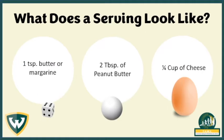Here are a couple of more visual examples of standard serving sizes for items we often add with our meals. A teaspoon of butter is the size of a standard die. 2 tablespoons of peanut butter is about the size of a ping pong ball. And a 1/4 cup of cheese is about the size of a large egg.